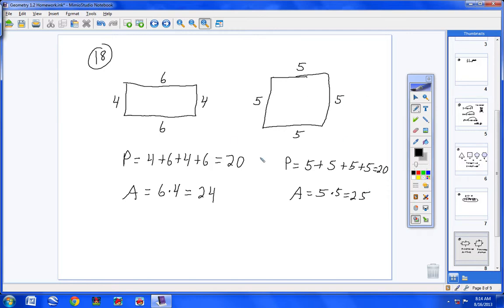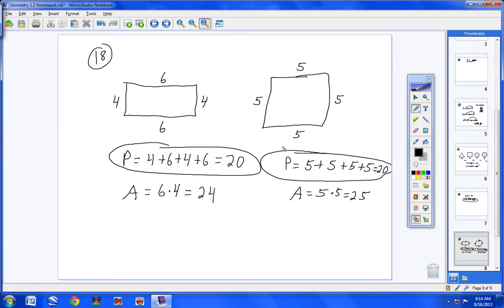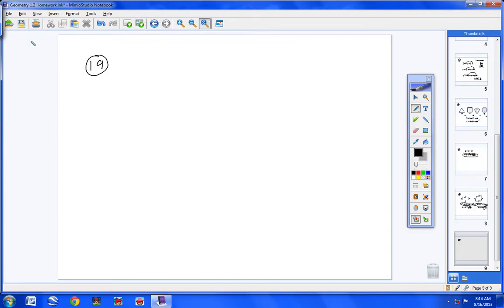Well, there's your counterexample right here. Let me read it to you. All rectangles with a perimeter of 20, and notice this rectangle here has a perimeter of 20, and this rectangle here has a perimeter of 20. All rectangles with a perimeter of 20 have the same area. Well, no. Here the area is 24, here the area is 25. That's not true. There's your counterexample. All right?